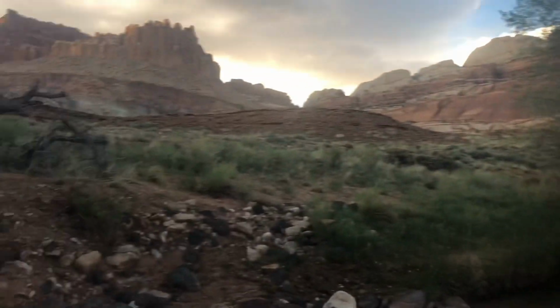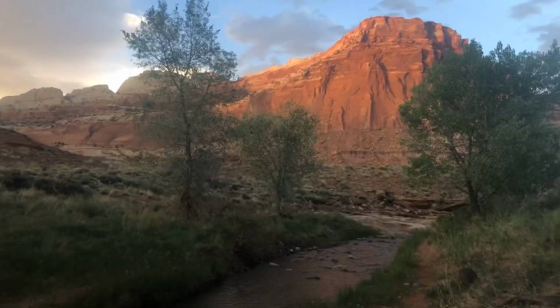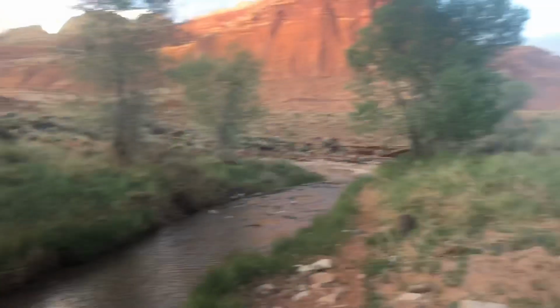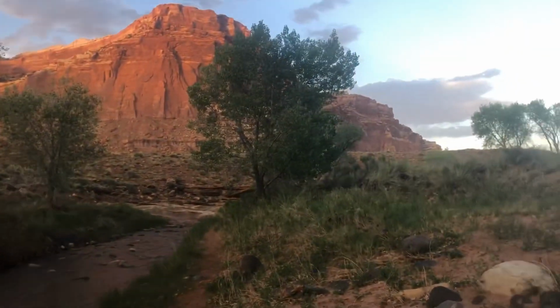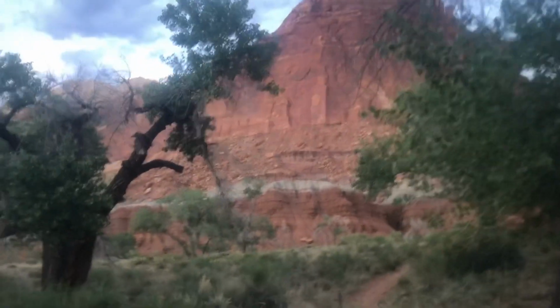But yeah, I should probably start waking up early. I think I woke up like 9 a.m. today. I'll probably wake up 7 or 8 now so I can do my hikes and see everything in the sunlight. But I should be pretty close to the visitor center, and then I'll decide what else I want to do.